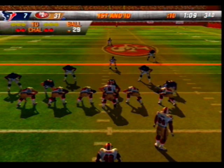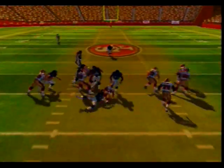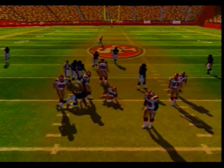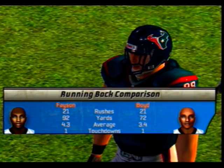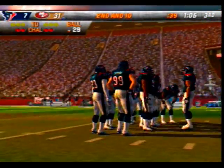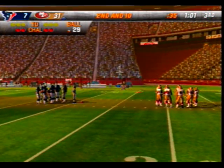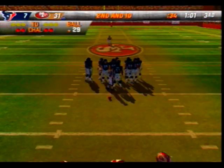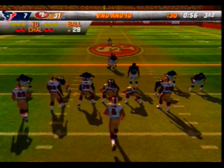Nickelback in this time. Harris moves in motion. With a counterplay. Part is there on the stop. Number 48 takes it up the middle for a yard or two. So it's second and 10. Ball on the 29-yard line.